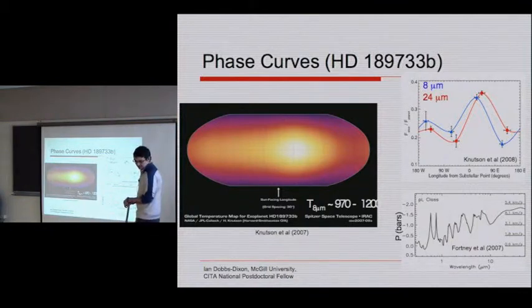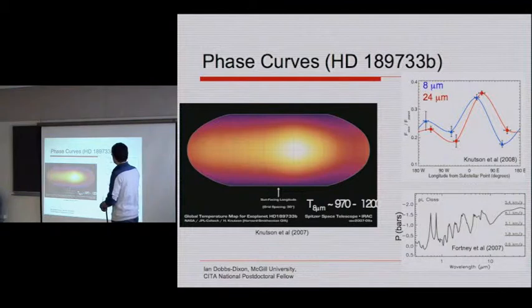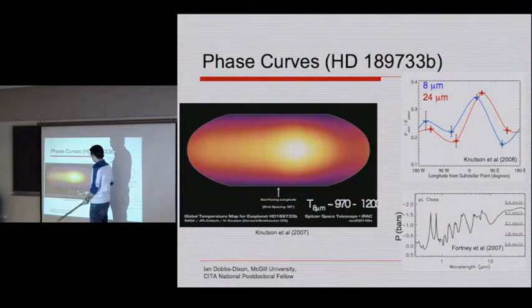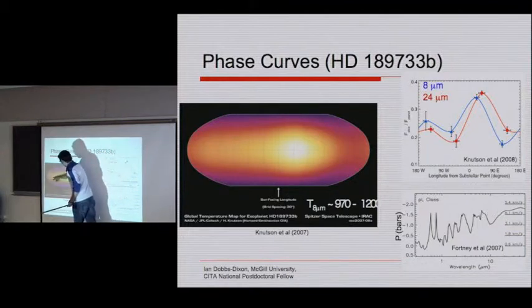Again, 189733b is a very, very nice object. It's a fairly small star, a fairly bright planet. So several phase curves have been done for this object as well. This one done by Knutson et al. And this is a nice picture, but really you need to concentrate on this line here. This part's made up. But this is the brightness as a function of phase.